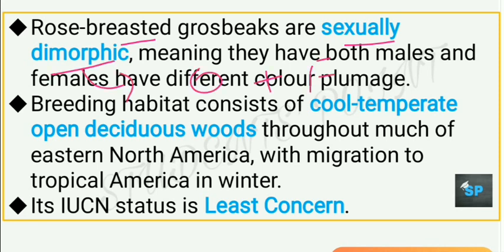As for breeding habitats, they breed in cool temperate regions in open deciduous woods throughout much of eastern North America, with migration to tropical America in winter. Their IUCN status is least concern.